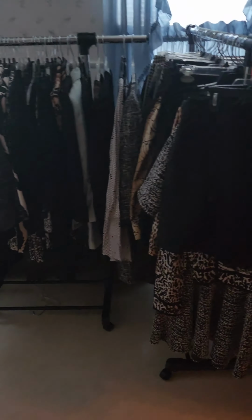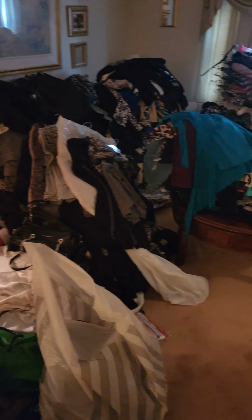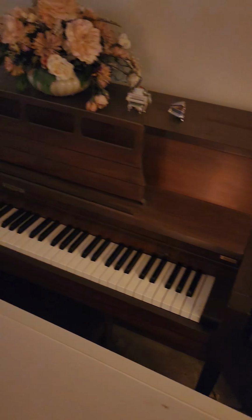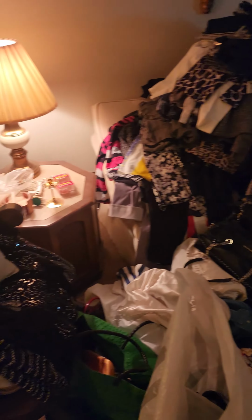clothes, kitchen table. We are going to be piling up the clothes all in here. There's even a piano. So if you are looking for clothes, this is going to definitely be a clothes house.